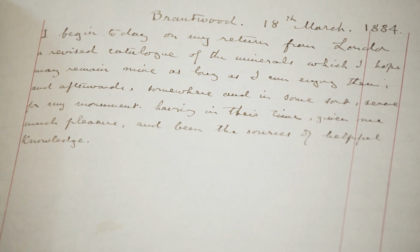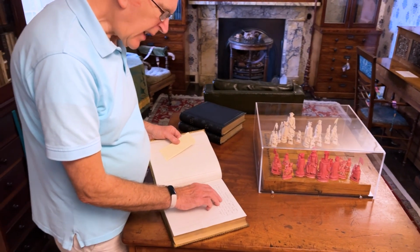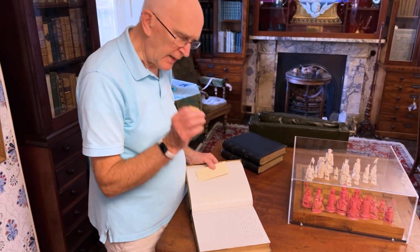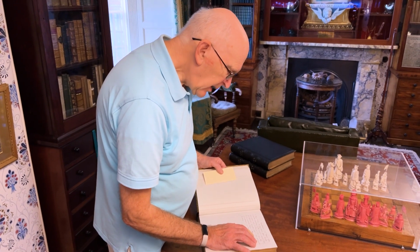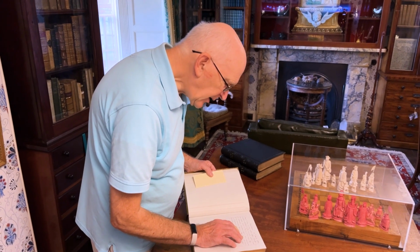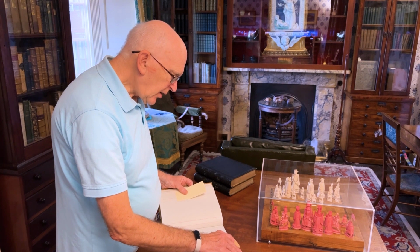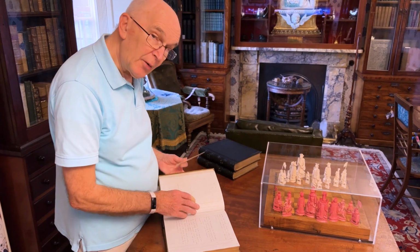Now, this is late in Ruskin's life. And he says, "I begin today on my return from London a revised catalogue of the minerals, which I hope may remain mine as long as I can enjoy them." So this is his personal collection, the ones he wanted to keep. "And afterwards, somewhere and in some sort, several serve as my monument, having in their time given me much pleasure and been the sources of helpful knowledge." There's a rather beautiful and concise statement of how he wanted to view the minerals that were left here at Brantwood, that he hadn't given away to others.